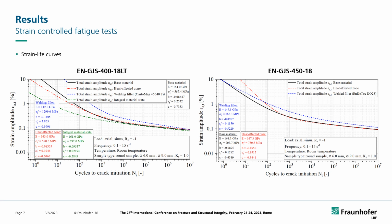Those data again help us to assign the correct data to the numerical analyzer on the one hand, and assess also the lifetime when talking about damage accumulation on the one hand, and a strain-based lifetime assessment.